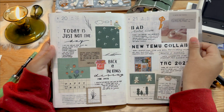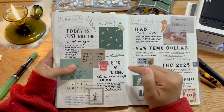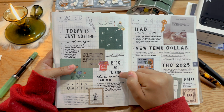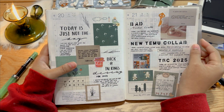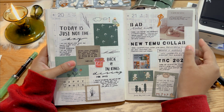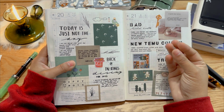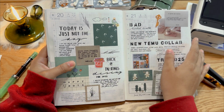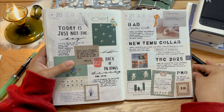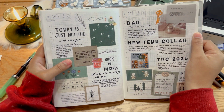Then moving on to the 20th, I am designing the rings for 2025, printables that are gonna be on my website, but they are gonna be on my website around October, November, because we still have time before the end of the year. I think for me, my main pressure is to buy Travelers and Hobonichi because I know the things that I want may sell out, and I really want them, so I'm excited to set them up.